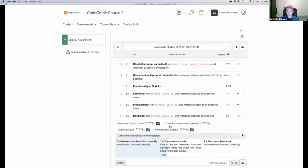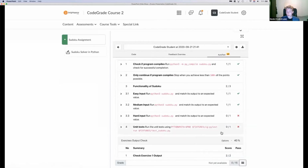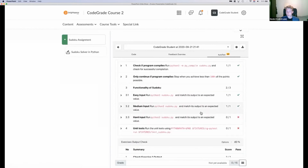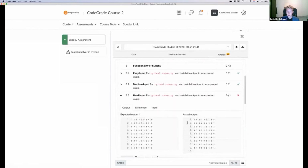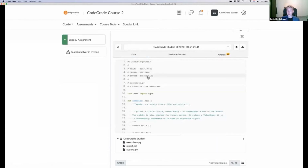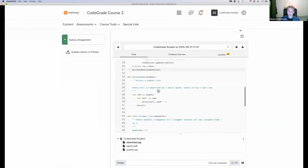As we can see now, the rubric has been filled in by the automatic tests, and I can scroll through the tests to see how I've done. This really gives me a good idea, and if I made a mistake, I can click on the test, find out where I made a mistake, and if I want, I can go back to my code, fix this, and hand in again.